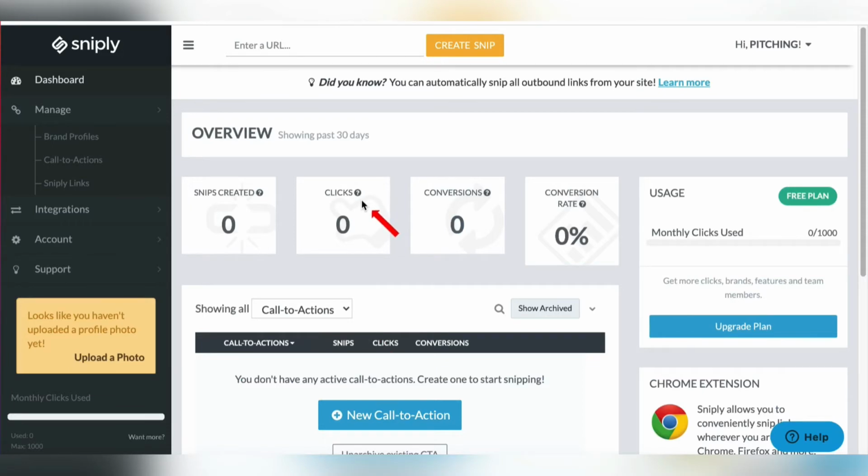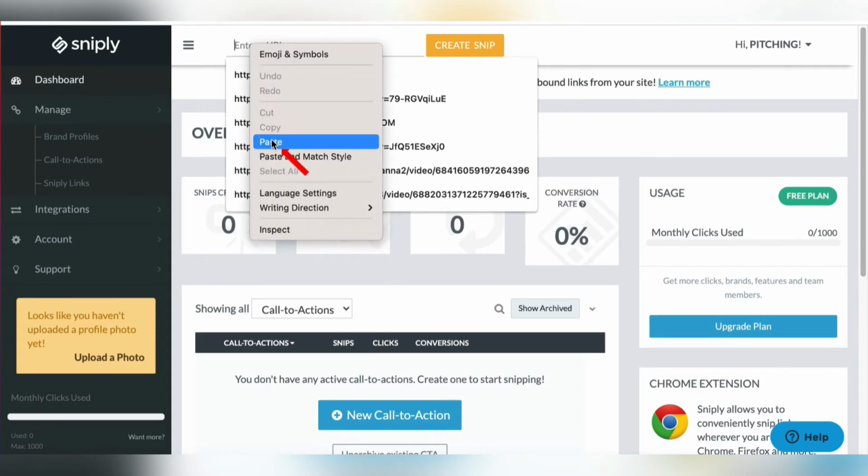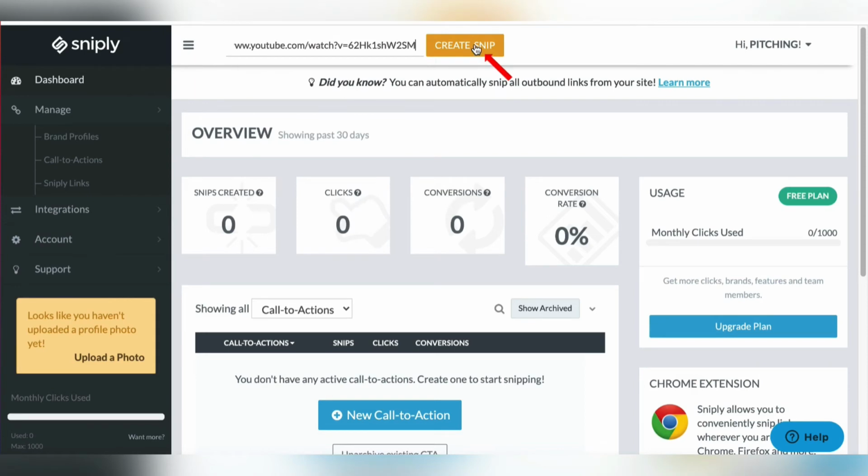Okay, so now we've created our free account with Sniply.io. The first step here is to come up to the top where it says create snip, and this is where you want to take the link from that Shohei Ohtani YouTube video, paste it in there, and push create snip.